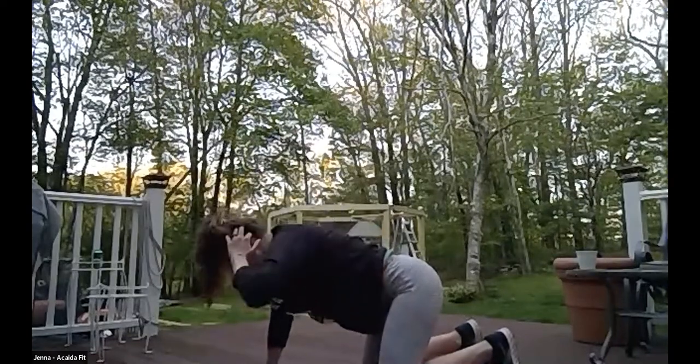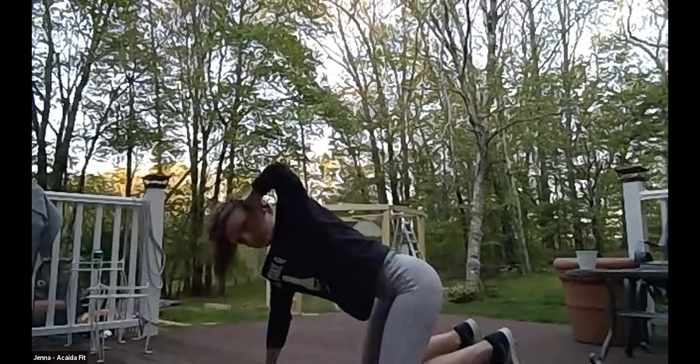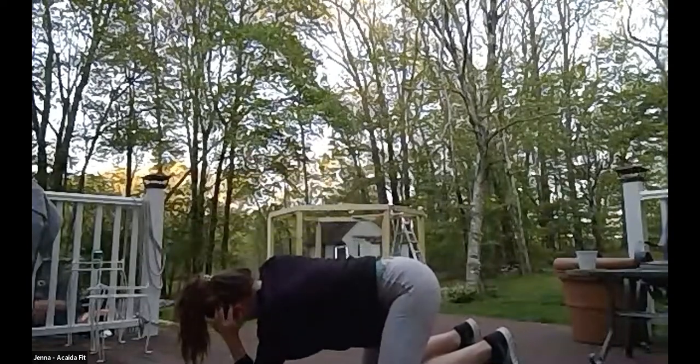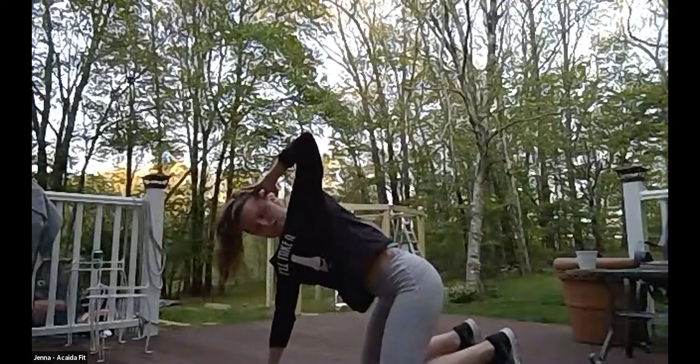Elbow comes down to your wrist. You rotate a little bit, then you come up and you try to see how high you can get it without rotating those hips. So elbow comes up, back down. 3, 2, 1. Other side.